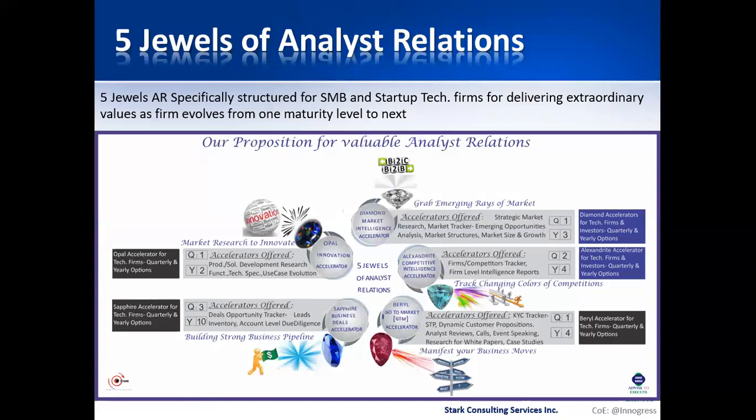The next is Alexandrite competitive intelligence acceleration. This accelerator is typically focused on your competitors. The more you know about competitors, the more you can plan your counter strategies in the market. So what does the accelerator offer here? Here we provide target firm or target competitor trackers and firm-level intelligence reports. So if you want to mine a particular account, and you want to know what your competitors are doing there, we can do that also.